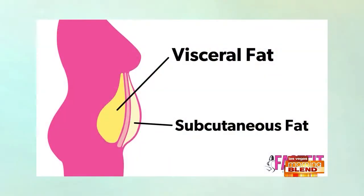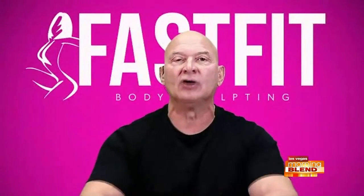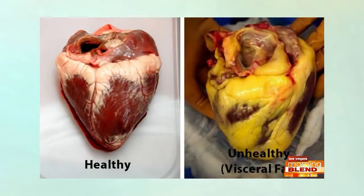And we always show this little diagram of fat. It shows the subcutaneous fat. That's the fat under the skin, the fat we can pinch. If you can pinch it, it's subcutaneous fat, not nearly as dangerous. But that deep belly fat is visceral fat, and that fat is not only in our abdominal area, but gets on all of our organs. It can get on the heart, which causes all types of problems like a heart attack, things that I suffered from, which is why I started all this.